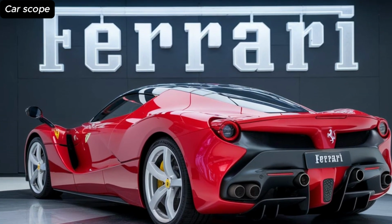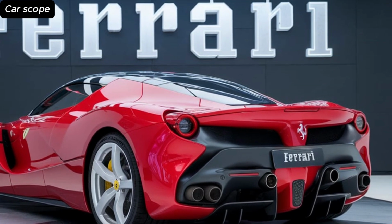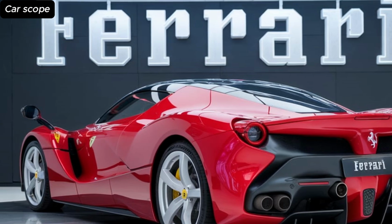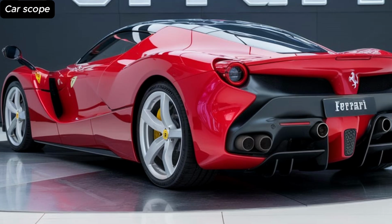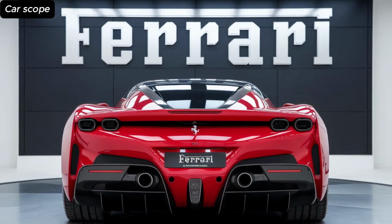The long hood extends gracefully toward the windshield, giving the car that traditional front-engine Ferrari silhouette, while the side vents cut deep into the bodywork to channel air efficiently and keep the massive V12 cool. The wheels, 21-inch forged alloys, are wrapped in performance-oriented Michelin Pilot Sport Cup 2 tires, designed for maximum grip and balance. Moving toward the rear, this is where Ferrari's artistry and aerodynamic intelligence truly come together.